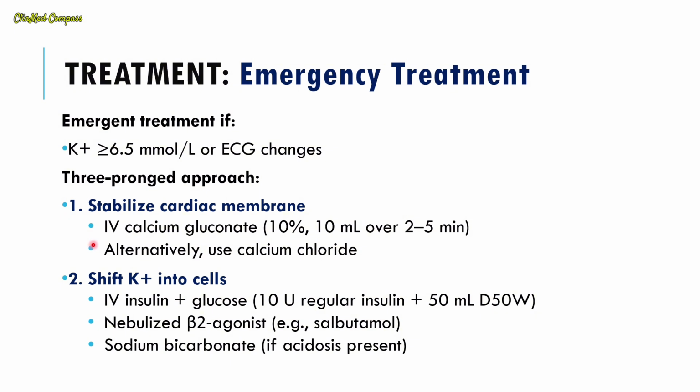The second thing to do is to shift potassium into the cells. IV insulin plus glucose, or 10 international units of regular insulin plus 50 ml of 50% dextrose water. Nebulized beta agonists like salbutamol can be used also to cause such shifts. Then sodium bicarbonate is used only if acidosis is present.